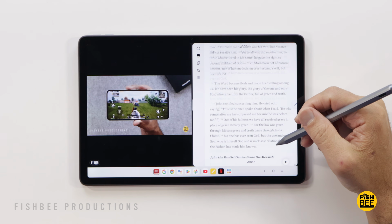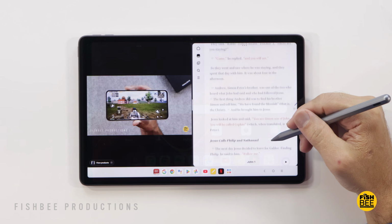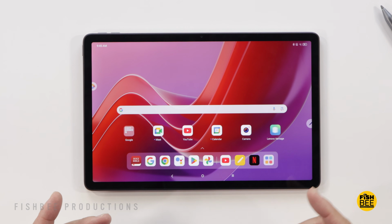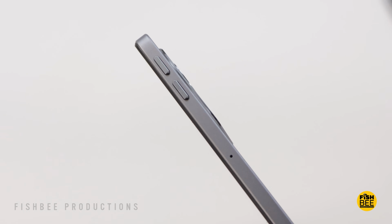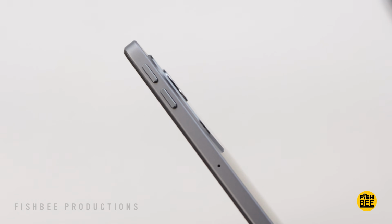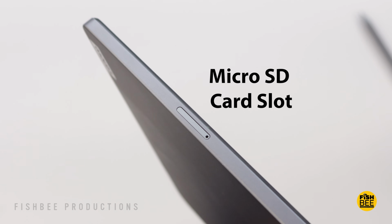The price for this tablet is normally under $200, but I've seen it as low as $119 here recently. Could be one of the biggest reasons why this is so popular. It starts with 64 gigabytes of storage, goes up to 128 gigabytes with 4 gigabytes of RAM.